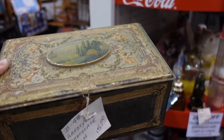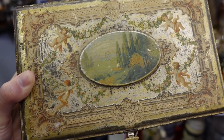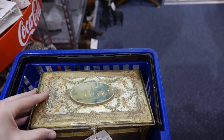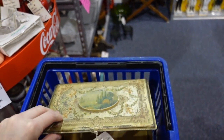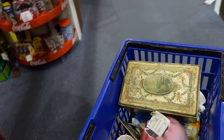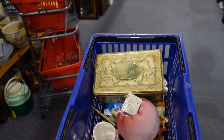I found this really pretty tin here. It is $15. They're doing 20% off, but it is the Art Styles chocolate box, and it has little cherubs on it. So once again, Valentine's Day. And I like it. So 20% off of 15, I am paying up for it, yes. So it won't be a huge margin of profit, but that's okay. That's okay sometimes.